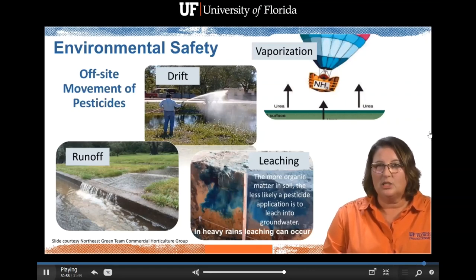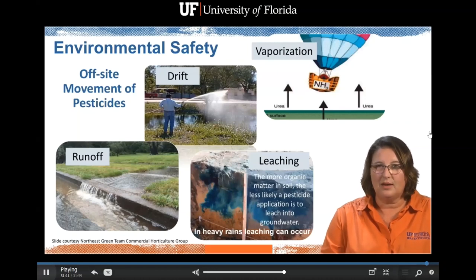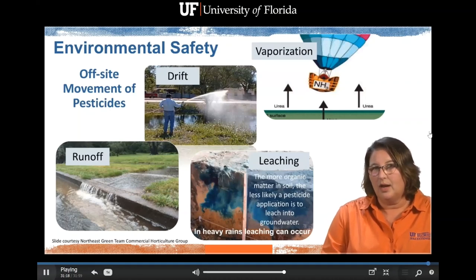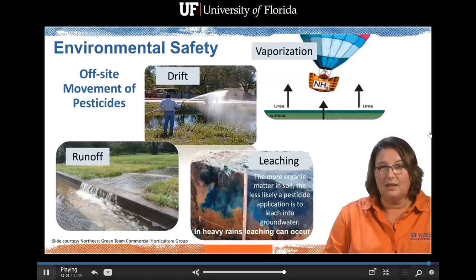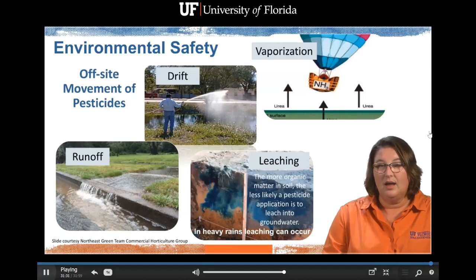One of the things that slows down leaching is organic material. If we have really good rich soils with organic material, the pesticide can bind to the organic particles and it's less likely to move down into our groundwater. But if you're spraying in sandy soils, you need to be very careful that you're not spraying and then overwatering's happening. A lot of homeowners in Florida, we've found from research, overwater. So we want to make sure that the irrigation's set properly or we're not spraying right before a big rain event.